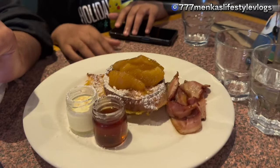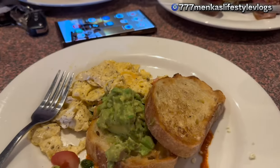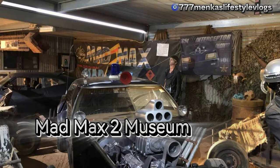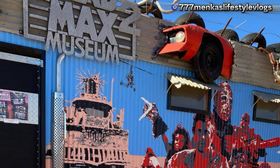Today on the menu, we ordered some pancakes and also some big breakfast, so that's going to be quite heavy because we are heading to Silverton. It's the most Outback city in the remote area. We're going to visit the Mad Max 2 Museum from the movie Mad Max and also Mission Impossible movie.